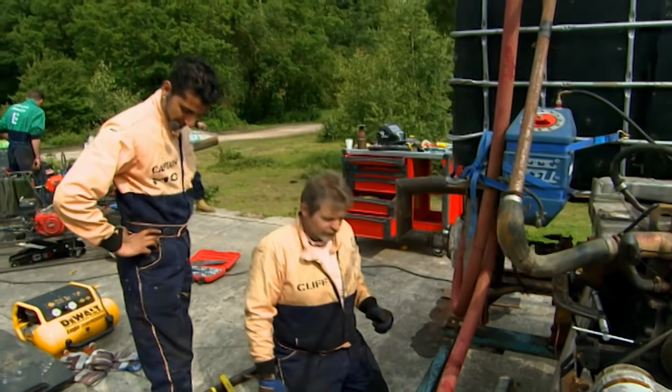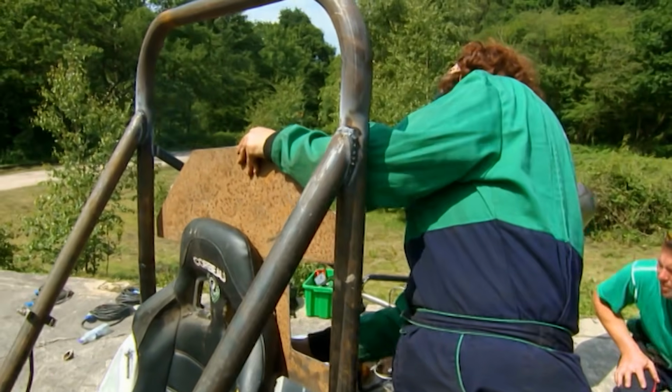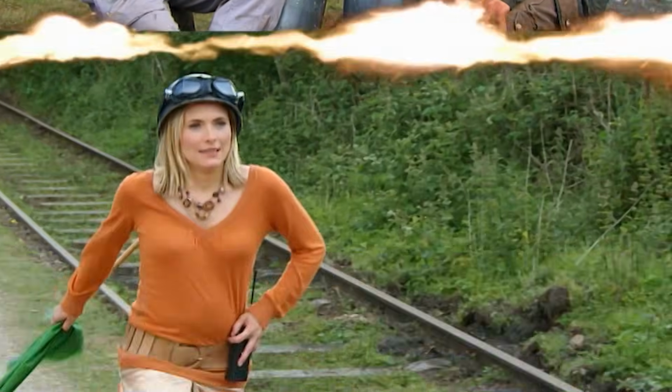Well, it looks the part, if nothing else. Now, your 50p, I've got a sneaking suspicion it's still with the aquarium crew. Am I right on that? My money's certainly with them. If they can get that afterburner lit, it will go down the track really quite swiftly, I think.